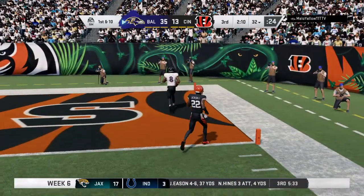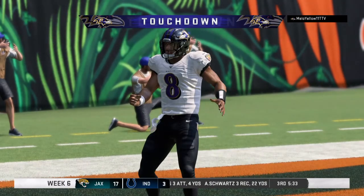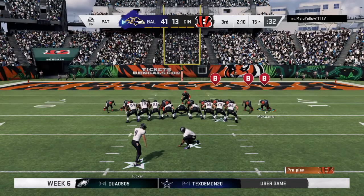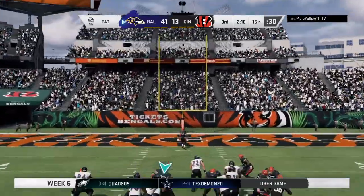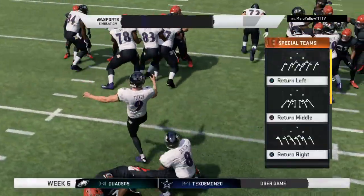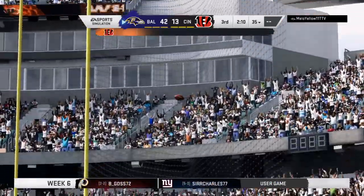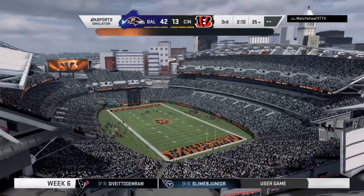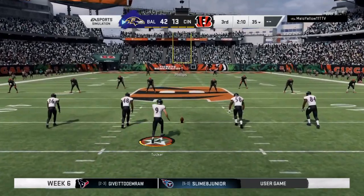And now off to the races down the right side. And he is into the end zone for a Baltimore touchdown. Lamar Jackson, 68 yards as the Ravens push further out in front. Tucker able to connect on the extra point. And the decision to just kick the extra point winds up successful. Tucker now to kick it away following the touchdown.